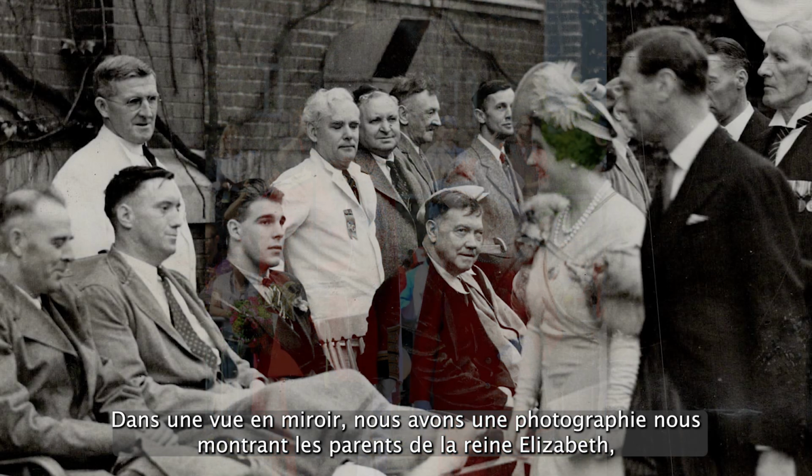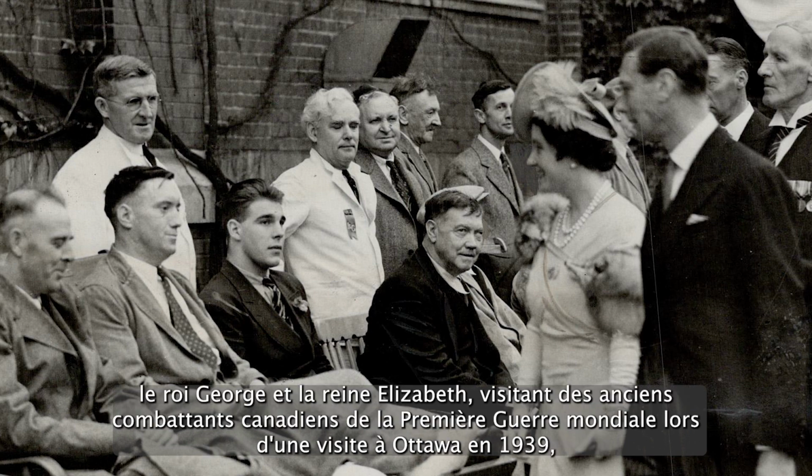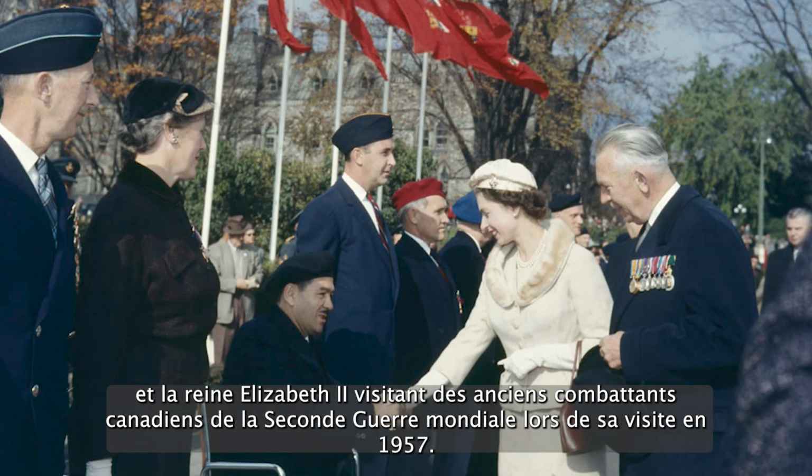In a mirrored view, we have a photograph showing us Queen Elizabeth's parents, King George and Queen Elizabeth, visiting with Canadian First World War veterans during a visit to Ottawa in 1939, and Queen Elizabeth II visiting with Canadian Second World War veterans during her 1957 visit.